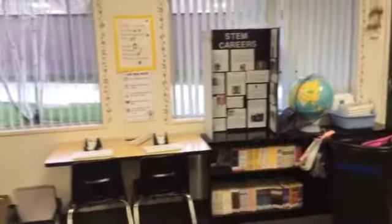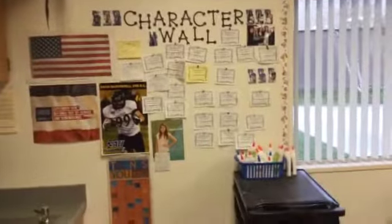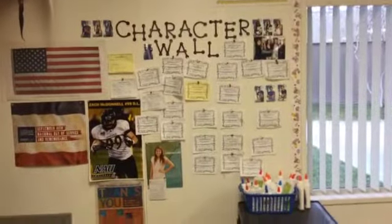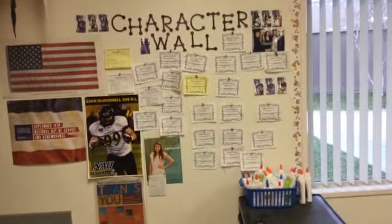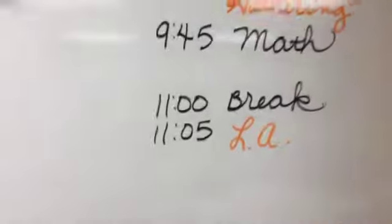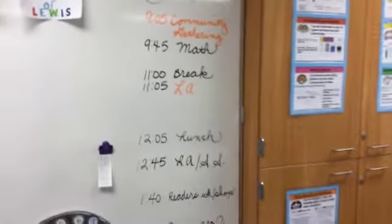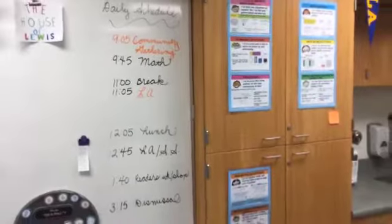She celebrates character. This is part of her culture, and this character wall shows that. If a student has demonstrated a pillar of character, the student's name is displayed on this wall. Miss Lewis keeps her students very organized. She lets them know what their day will be like by posting her schedule for the day.